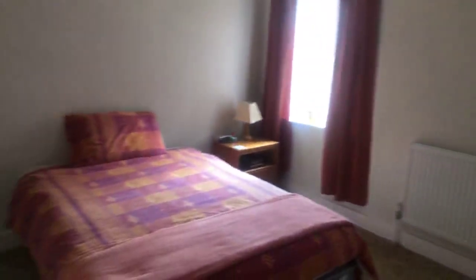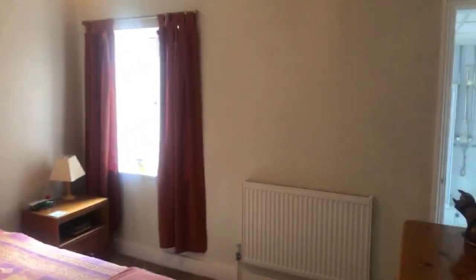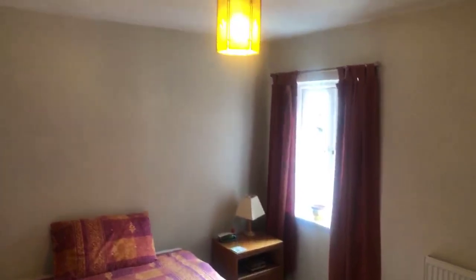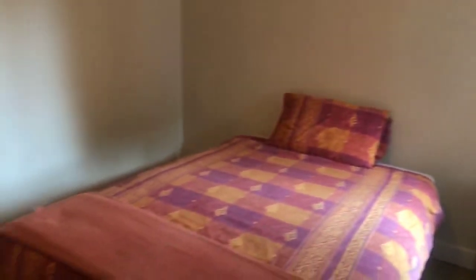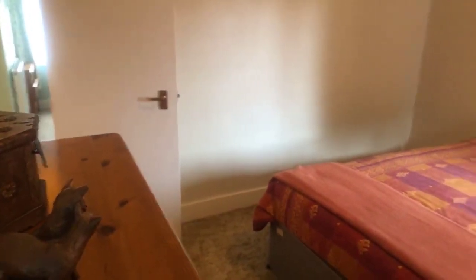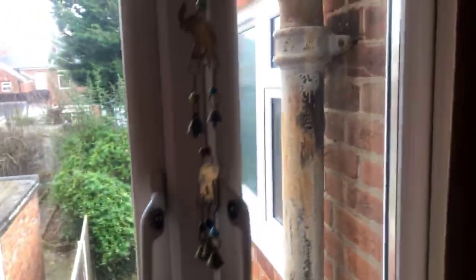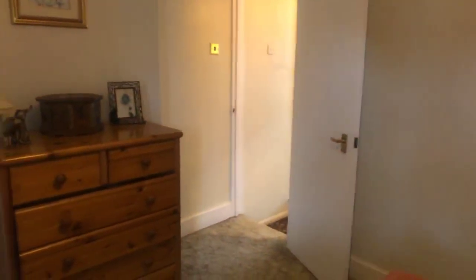So this is bedroom number 2, currently being used as the bedroom. In here, there isn't a wardrobe built in. The current owner uses the wardrobe in the other room, but uses this as the bedroom because she likes the fact that it's a south facing garden. So really good, lovely double room.